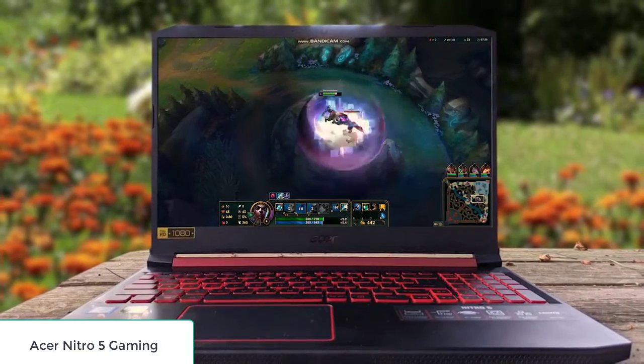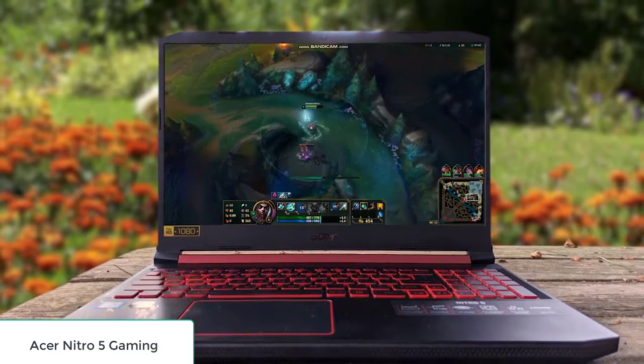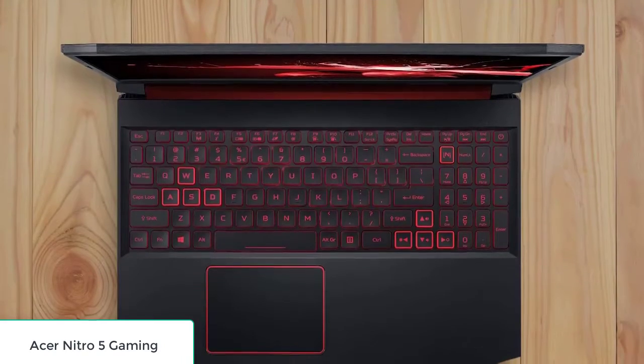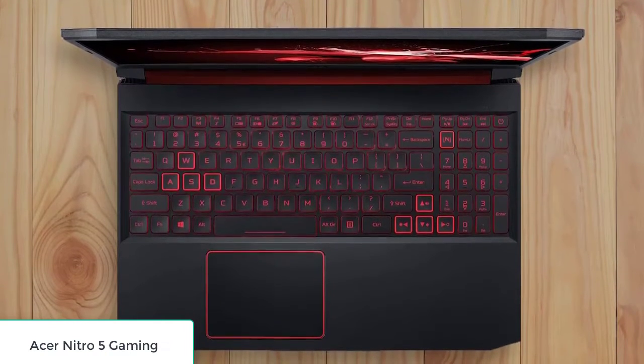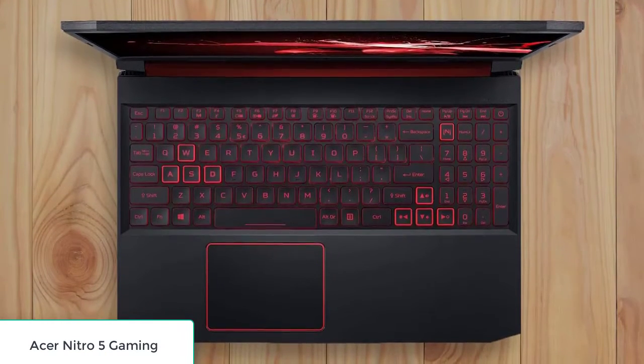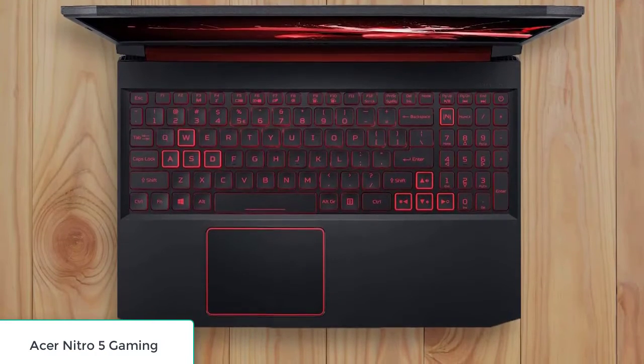It packs some serious specs under the hood, so it can handle most AAA titles, but you may have to drop the settings down a notch for extra smooth gameplay. You'll find the 15.6-inch 1920 by 1080 screen is surprisingly good, and you won't see inverted colors even when you look at the matte display from extreme angles. It is a little on the dim side, but for a gaming laptop that's sub $700, that's definitely not a deal breaker.